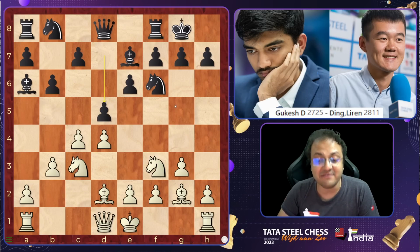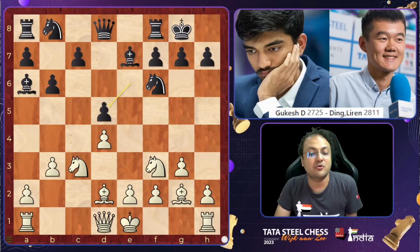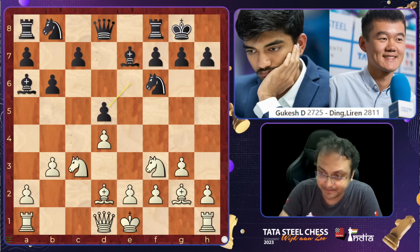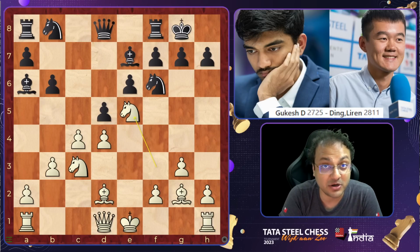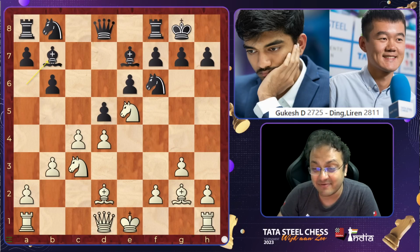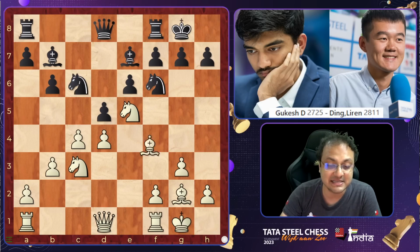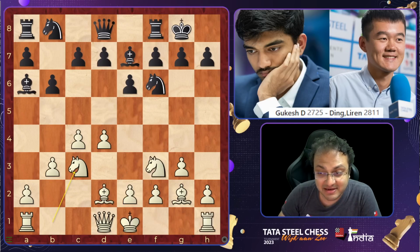Like if you play d5 here to stop e4, then in such a position this structure is somehow considered to be slightly favorable for white. So c6, e4, d5, ed, cd, knight e5. This is one of the other important lines that you should definitely look at. There are games here. In fact, Ding himself has played this before. And bishop b7, castles, knight c6, and bishop f4 gives white a small edge. So maybe knight c3 is something to look at, and Ding might have something there.